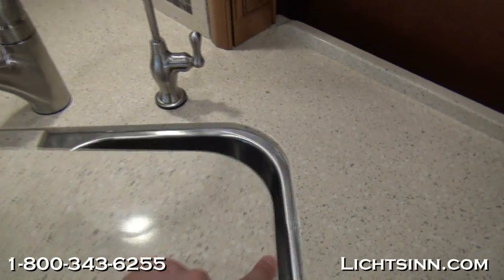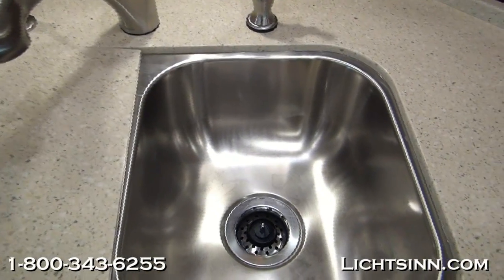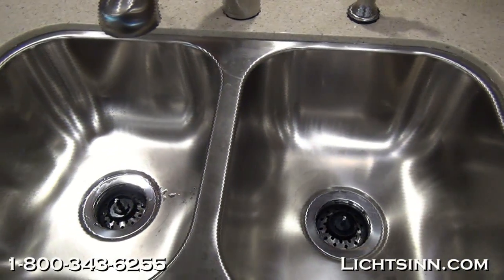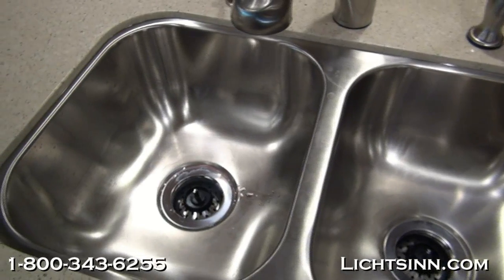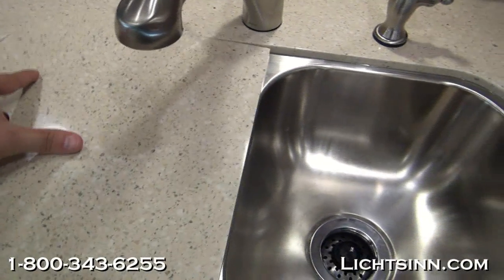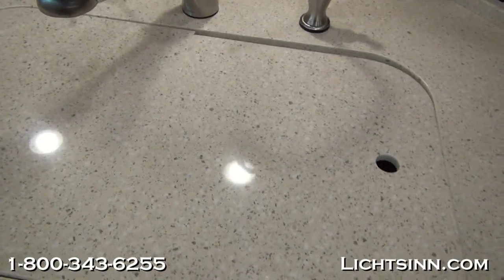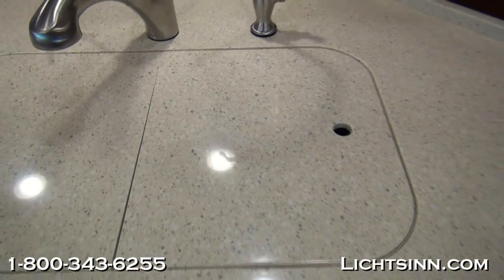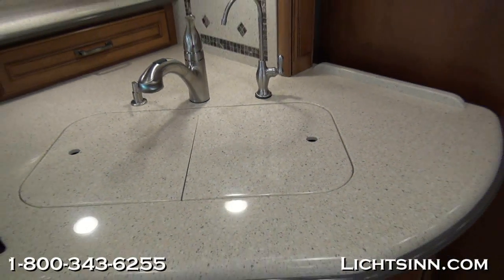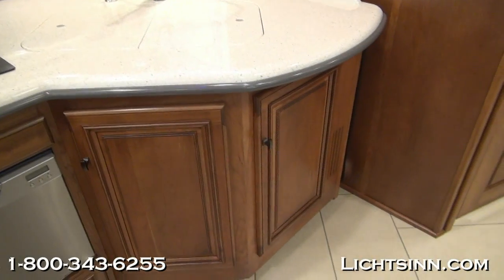Inside the sink top area, you'll see a dual basin stainless steel sink with water purification on one side and an integrated soap dispenser on the other. And a pull out sink sprayer provides for easy cleaning. Beautiful high luster Corian is included in this Winnebago flagship diesel pusher, again identical to the Itasca Ellipse, of which we also carry.